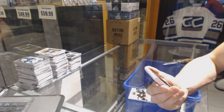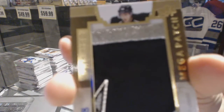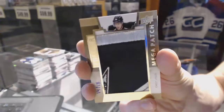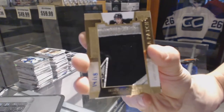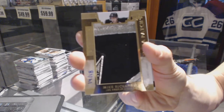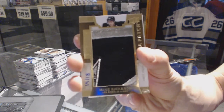Oh, that's nice. We've got a chest logo mega patch, number 14 of 18 for the LA Kings, Mike Richards. 14 of 18 for the Kings, Mike Richards.